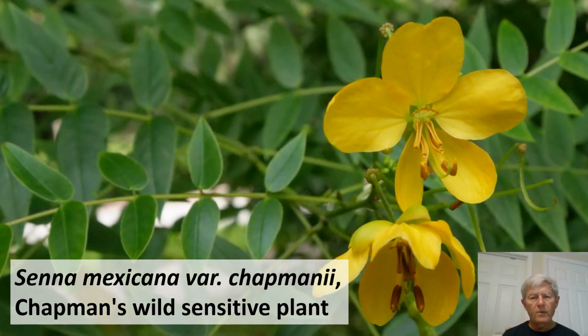The flower of Senna mexicana, variety Chapmanii, has 5 petals. They are approximately similar in size and shape, but not the same. So that would be considered bilaterally symmetrical or somewhat zygomorphic. Not highly zygomorphic as the Sophora tomentosa necklace pod that we saw in an earlier session, which has more of a pea-shaped flower, but this one is somewhat asymmetrical.